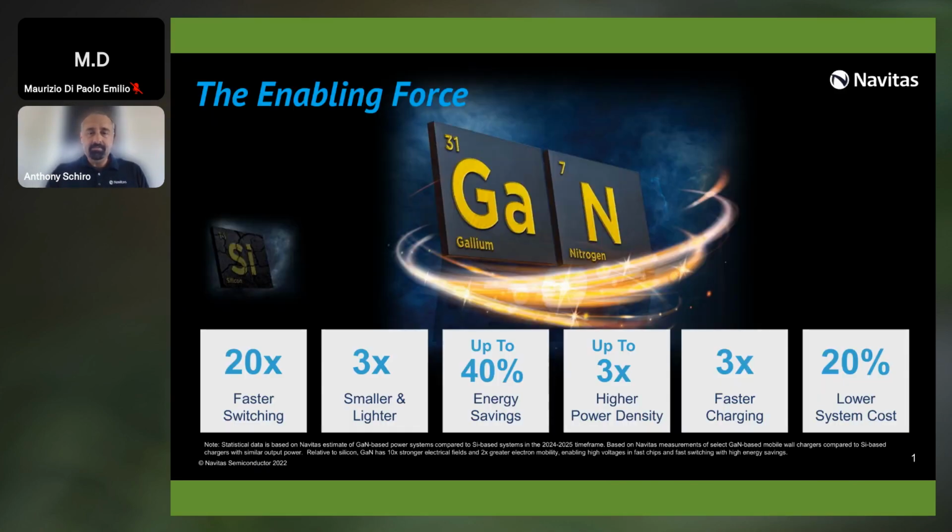So it starts with GaN, gallium nitride. Gallium nitride is what's called a wide band gap power semiconductor material. Gallium nitride has been used in different types of devices over the years. Navitas is powering and driving using GaN in the power semiconductor space for high voltage devices.